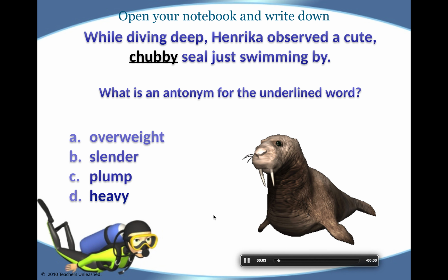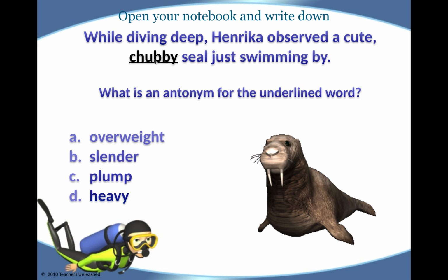Okay, so here's Miss Henrika observing this seal. So what is the opposite of chubby? So hopefully all of you are thinking slender because I mentioned overweight and it's the same as chubby. And then plump is also big and heavy is big. So slender is the answer.